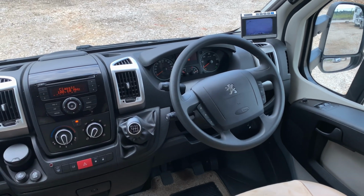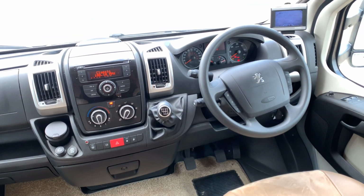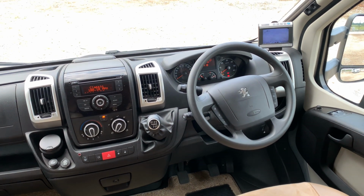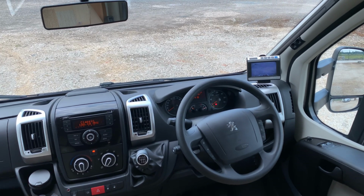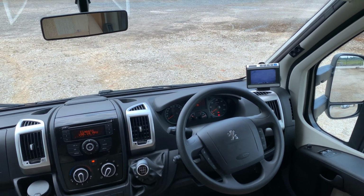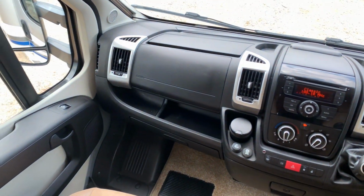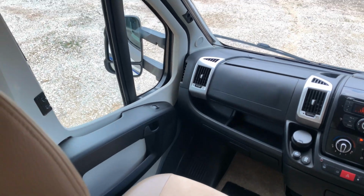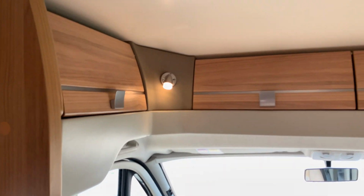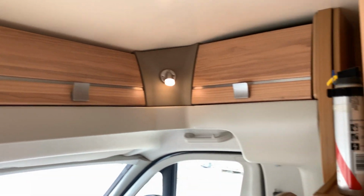Starting with the cab itself, as I said, it is a Peugeot Boxer. Comes with steering wheel controls, cruise control, electric mirrors, electric windows, cab air conditioning, 6-speed gearbox, reversing camera, cab blinds, driver and passenger airbag, pretty much everything you need in the cab of a motorhome. Above the cab are some nice storage cupboards.